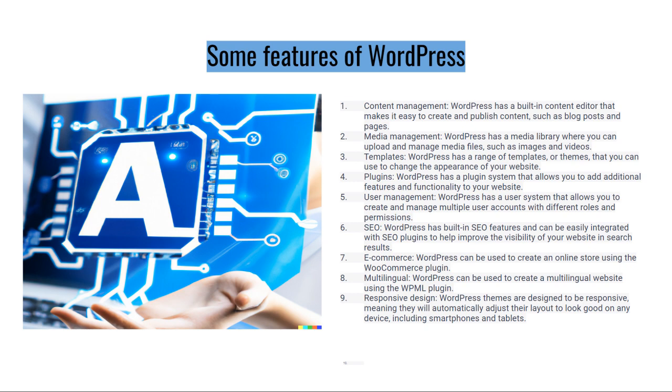6. SEO. WordPress has built-in SEO features and can be easily integrated with SEO plugins to help improve the visibility of your website in search results. 7. E-commerce. WordPress can be used to create an online store using the WooCommerce plugin. 8. Multilingual. WordPress can be used to create a multilingual website using the WPML plugin.